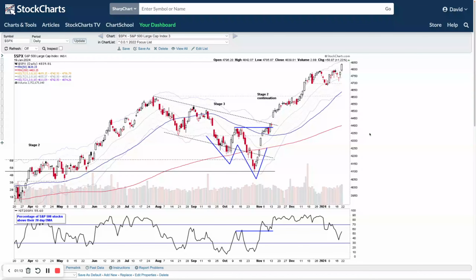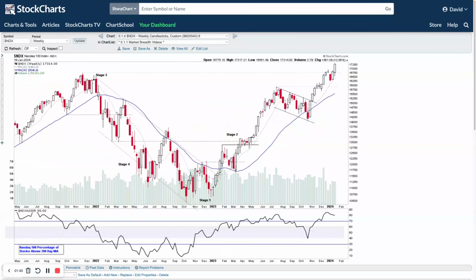So if we move on to the daily chart, you can see it's not extended in the short term. We're just above the plus 2 ATR level here. So 21-day EMA, +1, +2, +3 is when you get into short-term extension territory. So breaking out in a good healthy position here, with 55.6% of stocks above their 20-day exponential moving averages. So back in the neutral area here in the middle of the chart as this pushes out to new highs. So continuing in stage 2.